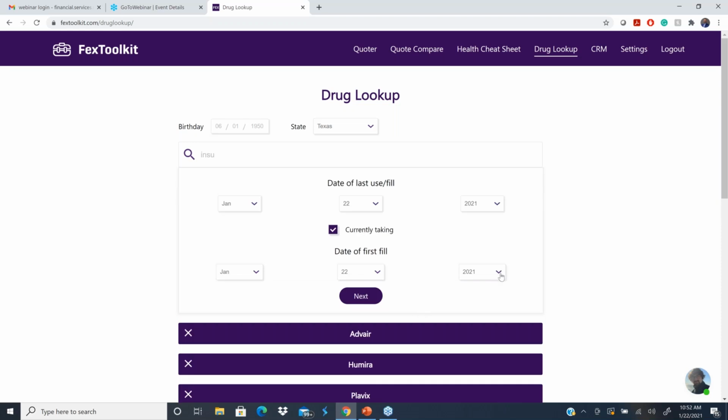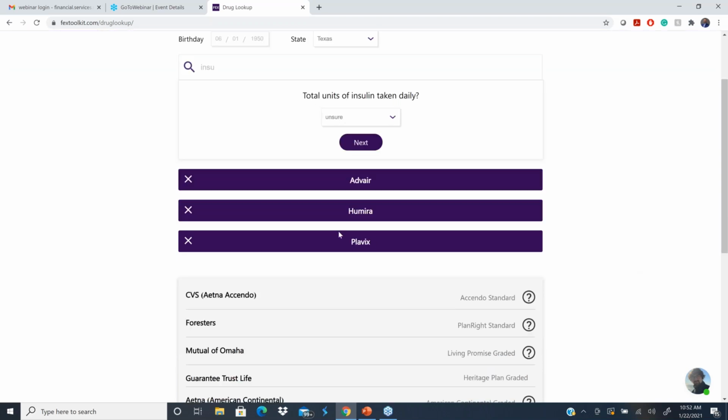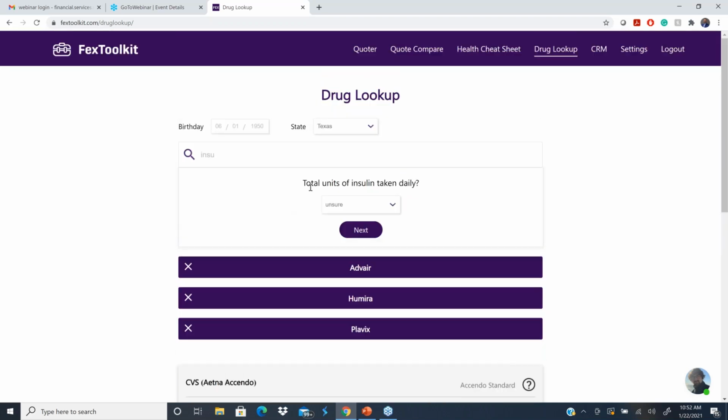When did you start on insulin, Jimmy? 5 years ago. So around 2015 or 16? Yeah. All right, we'll just put 16. I don't think it really makes a big difference. There we go. And then do you know how many units you're taking a day? I have no idea. Well, we could do unsure, or I could ask, is it less than 40?